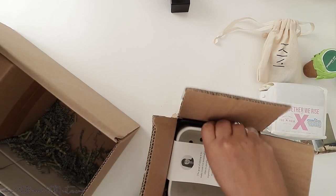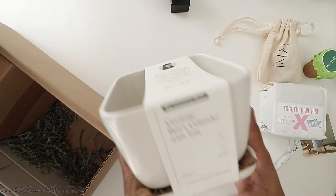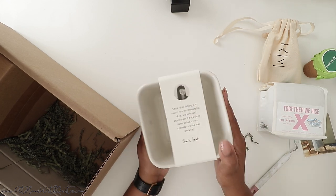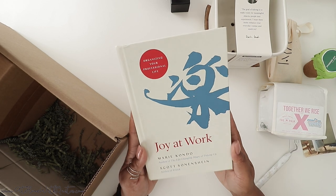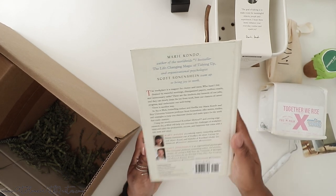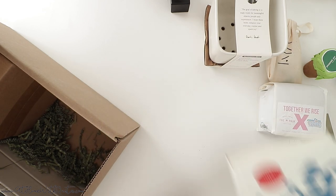Oh, that's pretty. Nice. All right, ceramic berry colander with tray. That's really cool. I'm sure there's lots of other things you can use this for as well. All right, let's see what's up next. We've got a book, Joy at Work, by Marie Kondo, author of The Life-Changing Magic of Tidying Up. So this is Joy at Work, organizing your professional life. That's really cool. I'll add this to my collection.